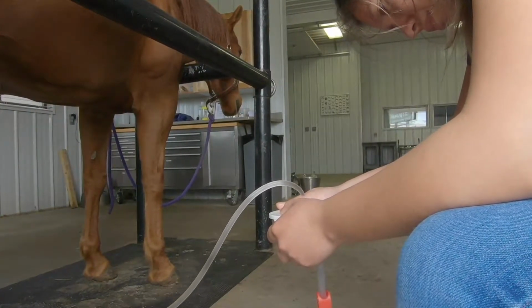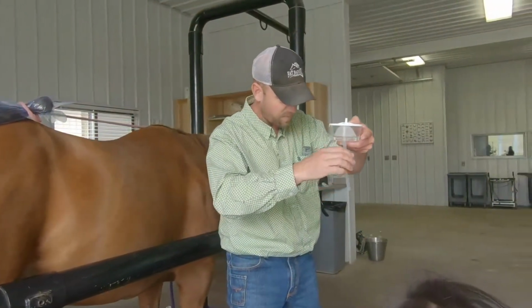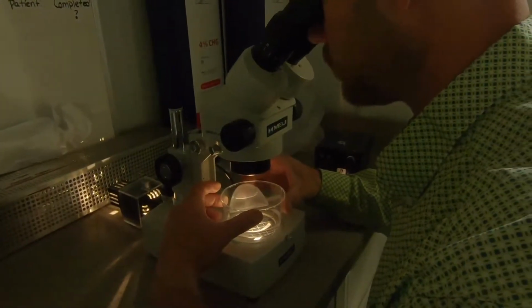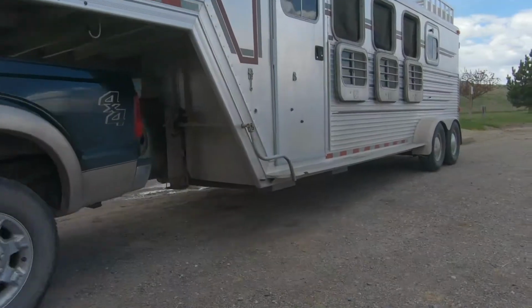At 7 days post-breeding, we lavage the uterus into a special cup with a filter in it, and that filter catches the embryo. We look at it under a microscope, we find the embryo, and in our case here, we ship those embryos to a recipient mare. That recipient mare is maintained at that facility for 35 days as they check to make sure that the recipient mare is pregnant. If that recipient mare is pregnant, then the donor mare owner picks her up and maintains her pregnancy from there.